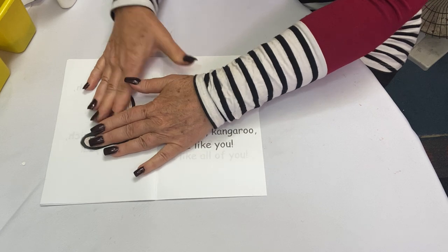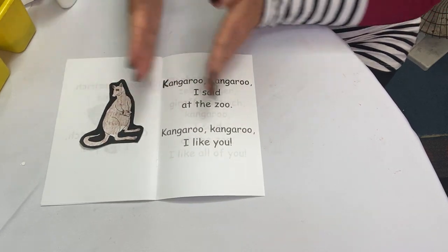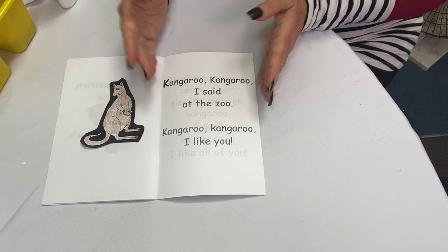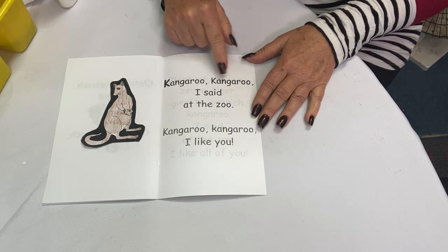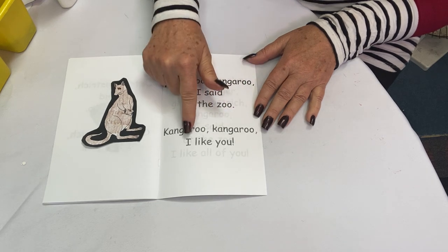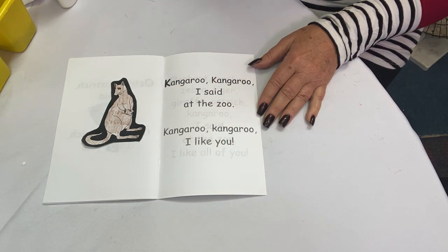Kangaroo. Right on the same side. Kangaroo is here. The words are here. Kangaroo, kangaroo, I said at the zoo. Kangaroo, kangaroo, I like you.